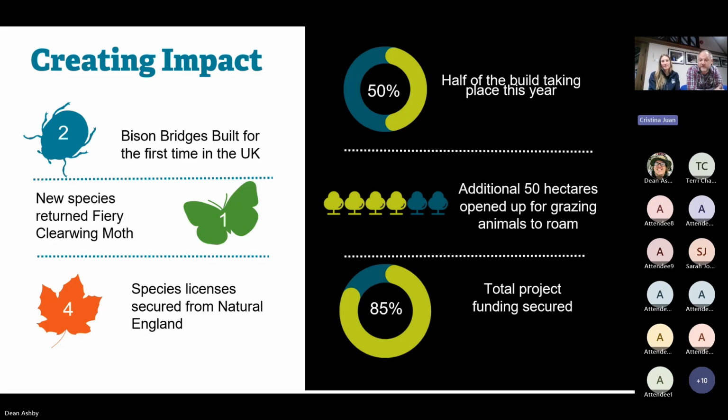And so far, we've got 85% of the total project funding secured, which is absolutely amazing. But we still need to find that additional 15% of the project so we can get everything that we need for the project to succeed. And next slide, please.